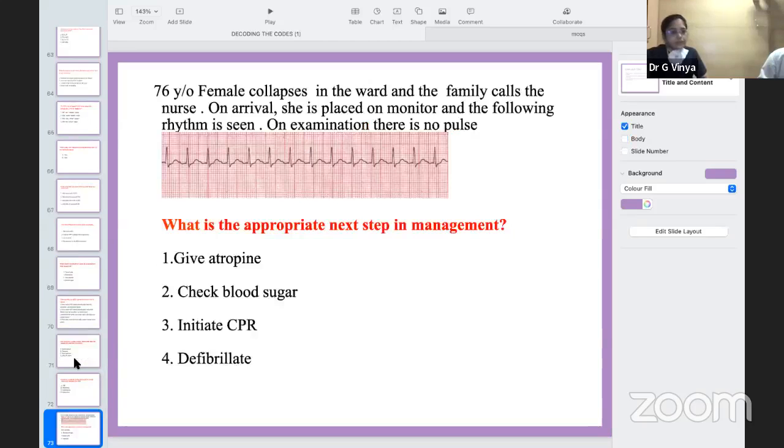These are the only two rhythms where we don't defibrillate. Next question. A 76-year-old female collapses in the ward and the family calls the nurse. On arrival, she is placed on the monitor and the following rhythm is seen. You examine the patient and find that there is no pulse. What is the immediate next step you do? Give atropine, check blood sugar, initiate CPR, or defibrillate?